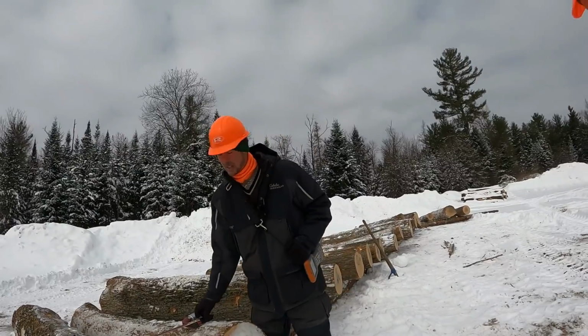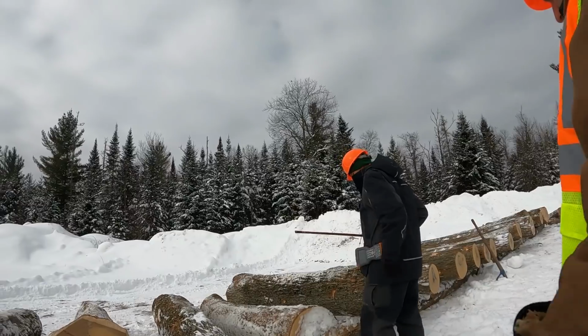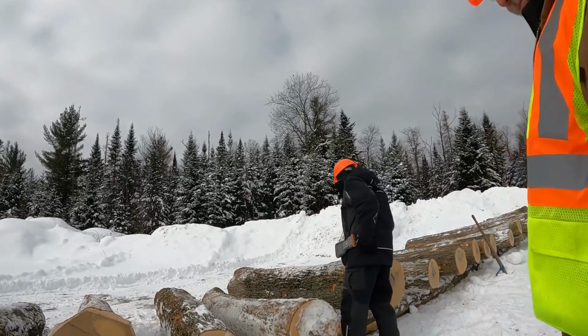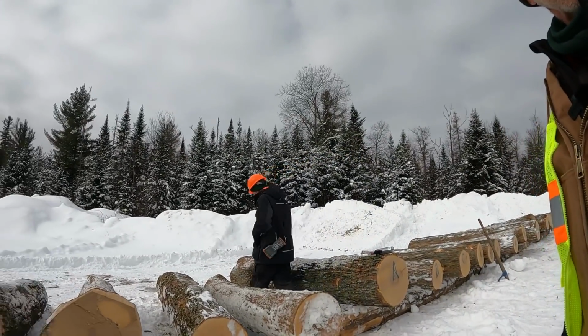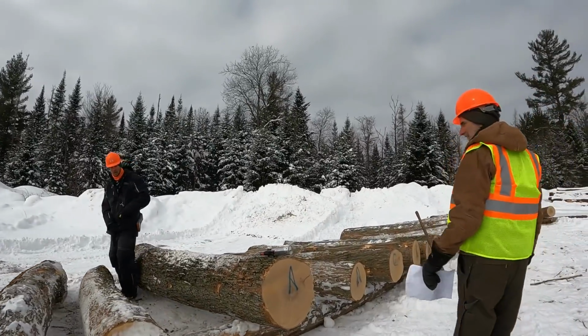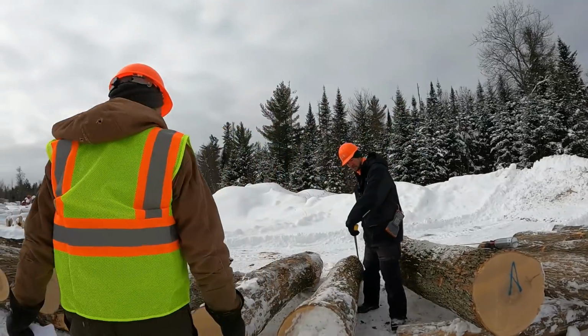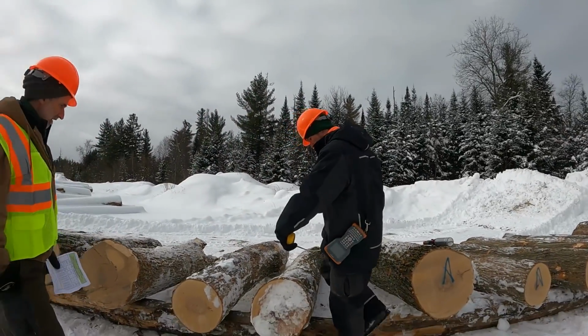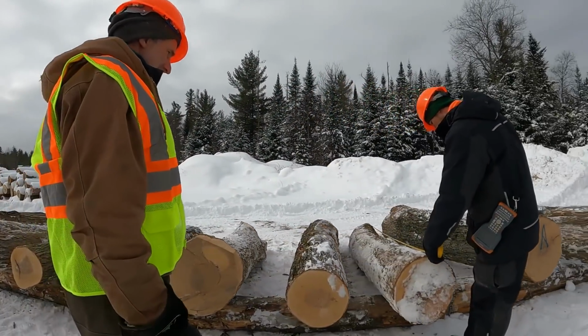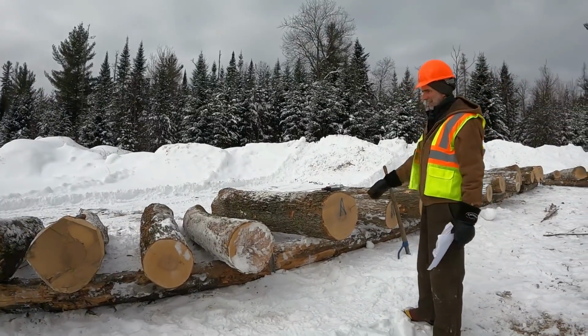Can't see the heart of that one. I can see it through there. You staying warm enough? Toes are a little bit cold. Better move them. Nice and small hearted on this end. It's surprising on this job, and this is kind of a side hill section there, how some were nice small hearted and some were big hearted. Yep. Oh, that's a bad log there. I'm curious what he's going to do with that. Yeah. See that over there?